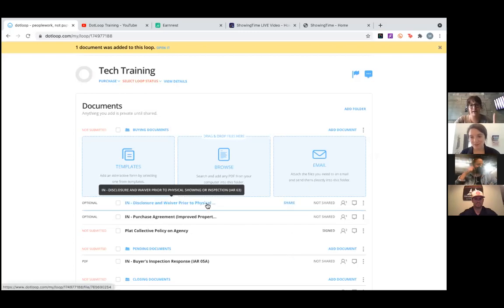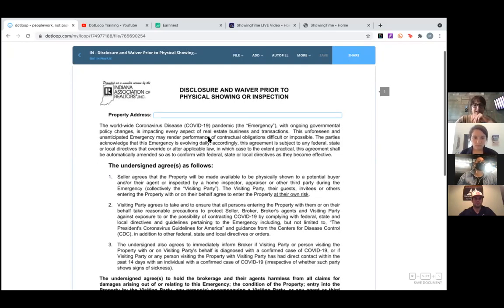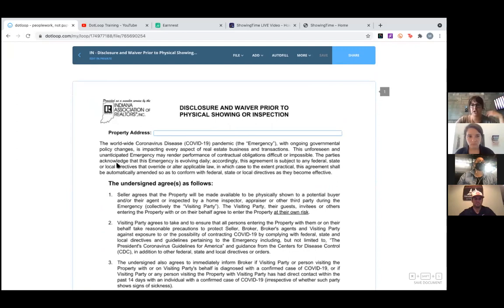Exactly, Rosie, and that's why people have a hard time finding it. Yeah, it says COVID in it, but I actually use the word waiver to search for that. And yeah, that's exactly why it's hard to find. If you pop in here, and by the way, like I said, if you fill out any of this info, that's only going to help you. Yeah, it says it in here, but yeah, that's why it's hard to find. So that's the easiest way to pull in any other documents you would need.